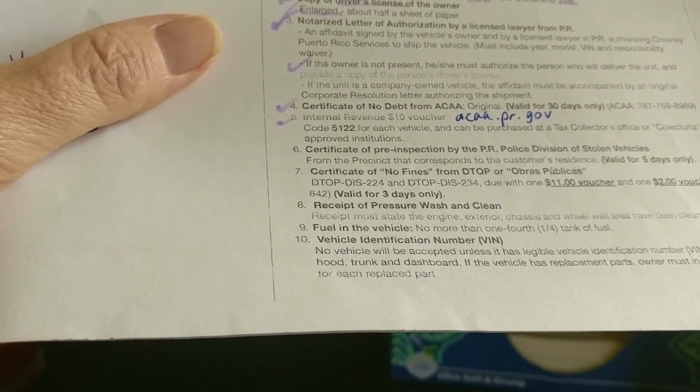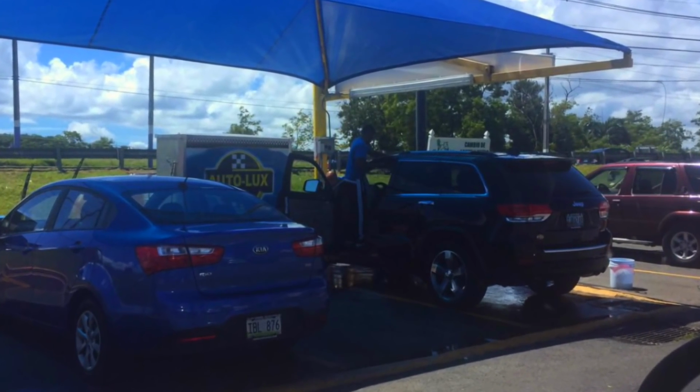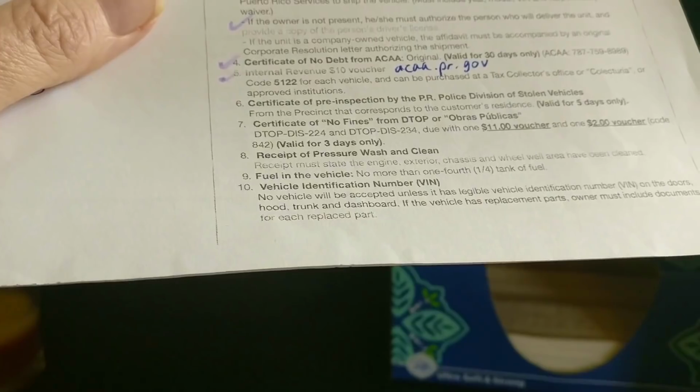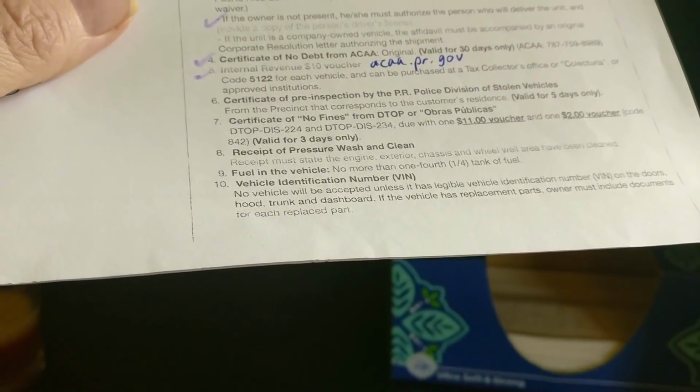I have to get the car pressure washed and cleaned, including the undercarriage, and I have to get a certificate of that. Then I have to make sure there's no more than a quarter tank of fuel, or I'll be fined because I'll have to empty it. And then the last couple of things are pretty easy: the VIN number and emptying the car of personal possessions.